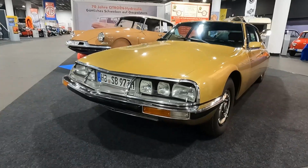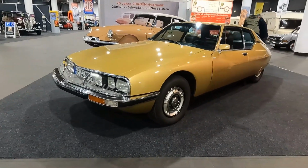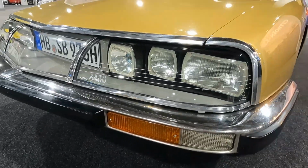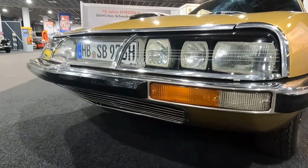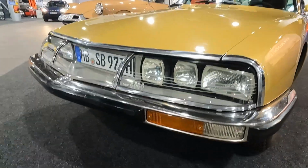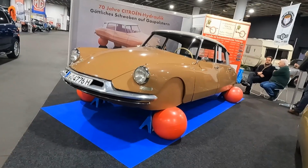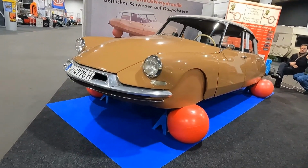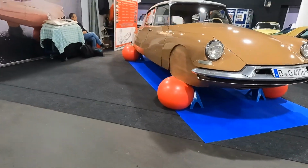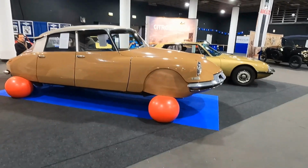Well, this is how to show off your Citroën. So it's a SM built together with Maserati. I'm sorry. It's late in the evening and I get up very early. Anyway, it looks fantastic. And now have a look at this Citroën DS showing off its capabilities because of 70 years of Citroën hydropneumatics. That's a fun display.